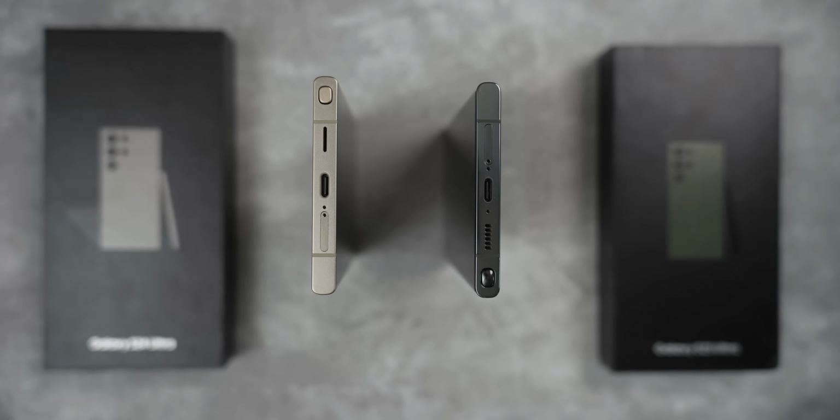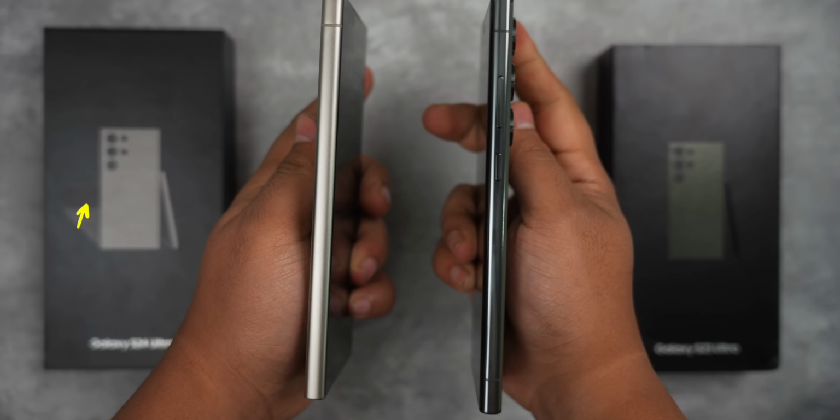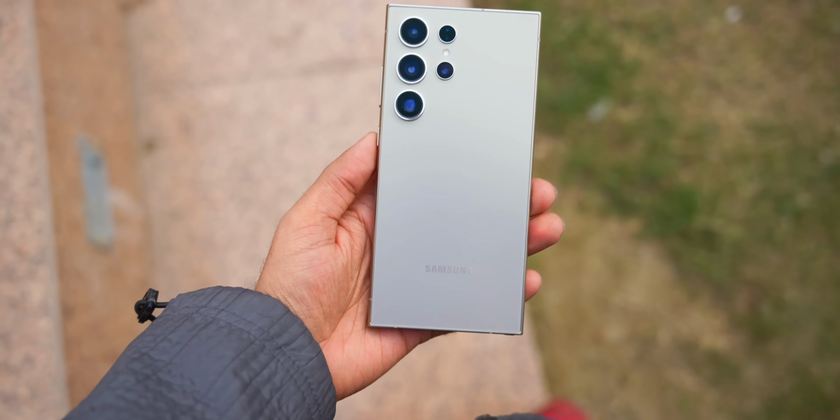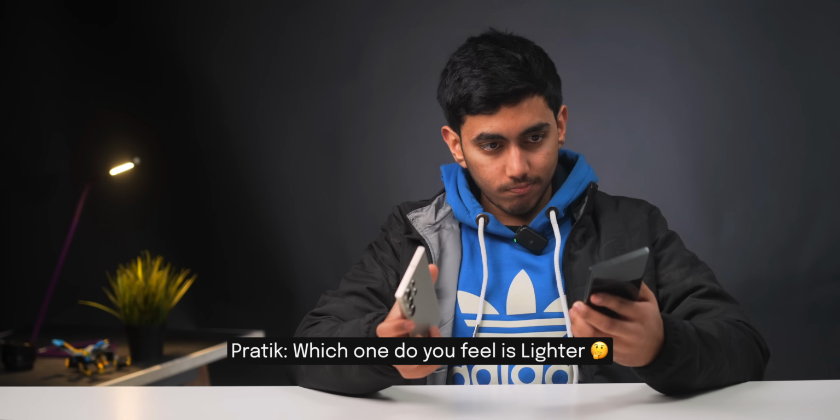Well, the titanium in the S24 Ultra is making it feel lighter, and I don't know what engineering magic it is. The frame is slightly less rounded now. The S24 Ultra is thinner. The phone in hand feels much more grippy, much lighter. To anyone that I asked, so which one do you feel is lighter? S24 Ultra. I think Galaxy S24 Ultra. This feels lighter. It's the S24 Ultra.